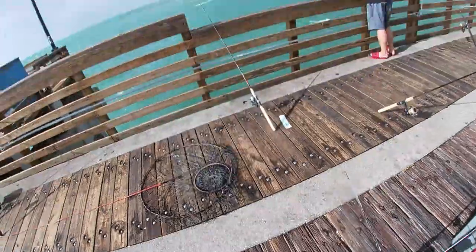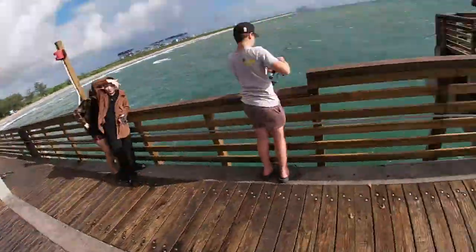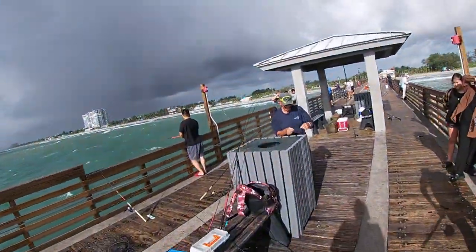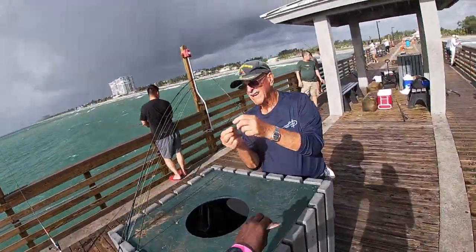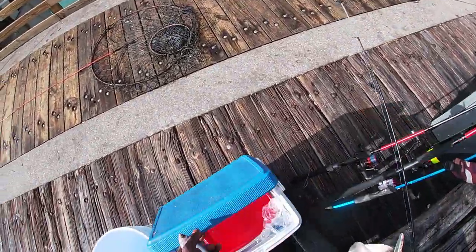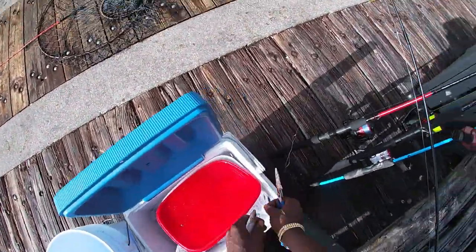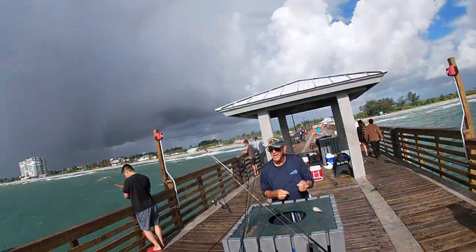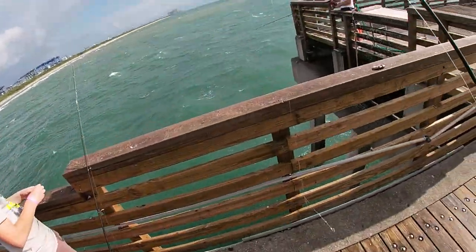No, the thread. What? The threadfin. I probably should put them on ice because they're starting to get mushy already and I just bought them. I'm gonna try the shrimp, but maybe they'll eat it whole. Those bigger boys.